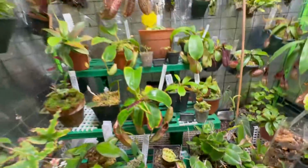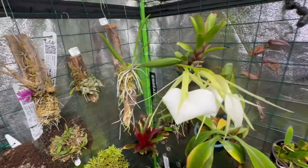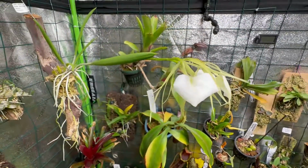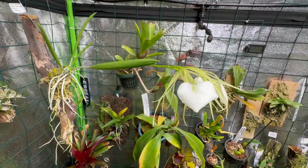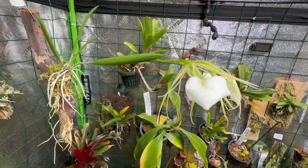But yeah, back to this one here before we go. Again, Brassavola grandiflora, an easy to grow plant. Definitely one of those orchids you can add as a great addition to your collection.